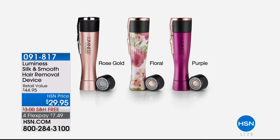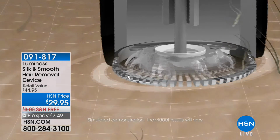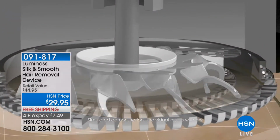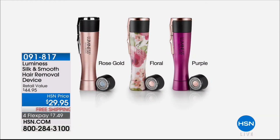Removal device. We've got it in traditional gold, or rose, excuse me. Floral is new, and then that purple is cool too. But what I love is that this is gonna help remove that unwanted hair on the face and the body, and it does not hurt. There is no blade to worry about. You won't have to ever deal with nicks and cuts again. Item 91817, it's coming up in just a bit.